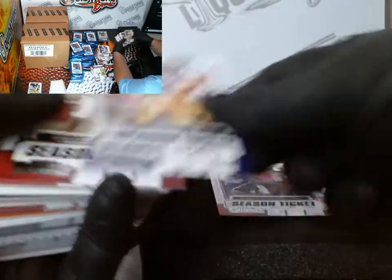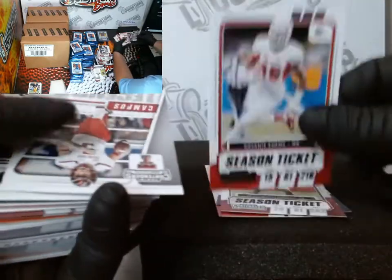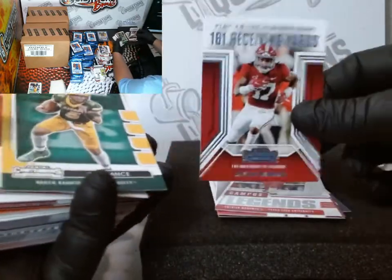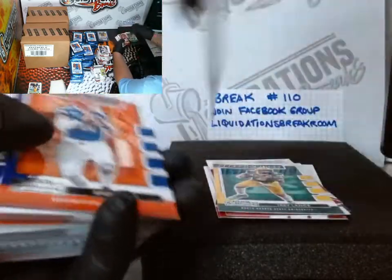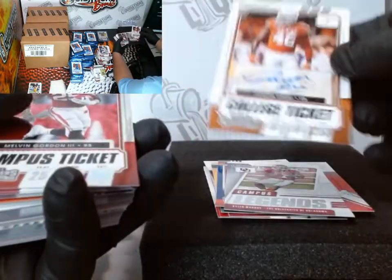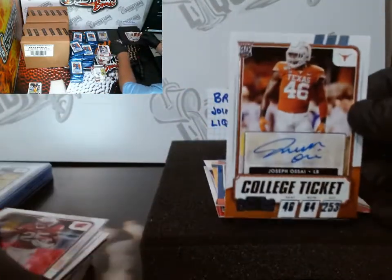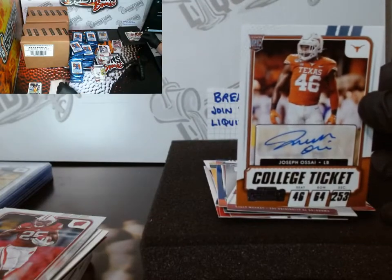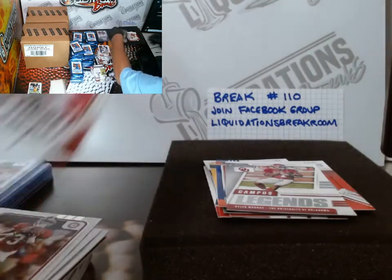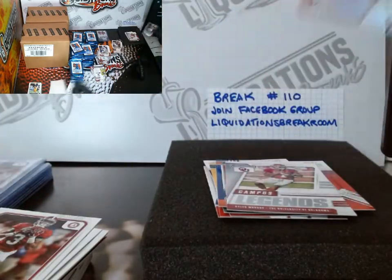Thielen, Mahomes, Burrow, Fitzpatrick, Adams, Mahomes, Waddle, Lance, Moore, Trask, Murray, and a Joseph Asai, linebacker from the Texas Longhorns. Joseph Asai. And a Melvin Gordon, campus ticket.